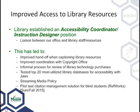We have an informal process for reviewing library technology purchases because they're not under the purview of the Architectural Standards Committee, but they were gracious enough to say, hey, we know we need to be a part of this, so when we are looking at new databases or we're looking at new technology, we're going to make sure we have a discussion with you about those things. Courtney and Nancy went and tested our top 20 most utilized library databases for accessibility, which are all screen readers.